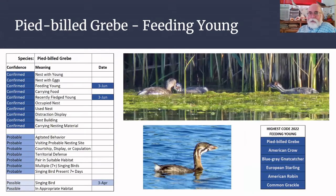I think the coolest one for me is the pied-billed grebe, and they nest in a place where I'm not going to go wading, in the emergent vegetation around the edge of the sanctuary lagoon. I heard them singing a lot earlier in the spring, and then they disappeared for a while, and I was hoping, like has happened twice before, that sometime in June, the little babies would emerge with their parents, and that's exactly what happened on June 3rd.